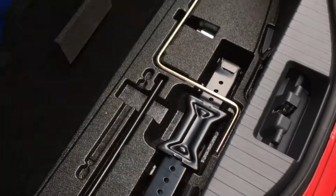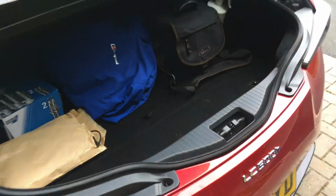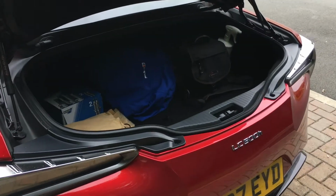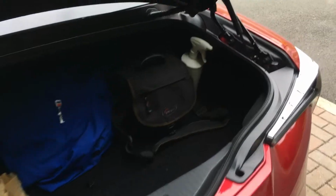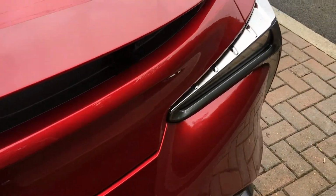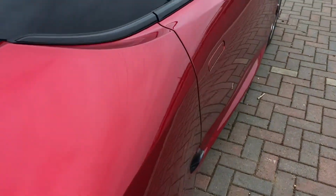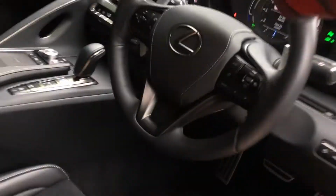And you do get the toolkits underneath here. You also get part of the battery for jumping the car off is under there. So yeah, it's a fairly practical car. It's not huge, the boot, but it's good enough. Let's go ahead and shut that down. Okay, there is another thing I wanted to show you, which is these great lights. Let's go ahead and turn these lights on.